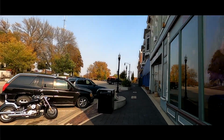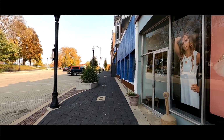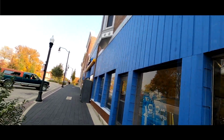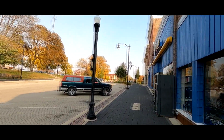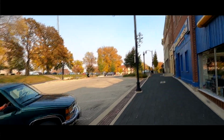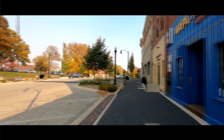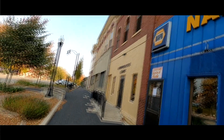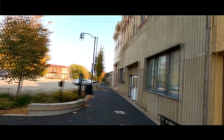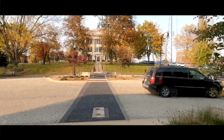On the corner, this would have been Brown's Clothing. I don't know what it is now. And we have an auto parts store here. And then over here to the left, you see the Courthouse Square. And we're getting up to where old Doc Walsh used to have his, I think it was right here, his medical practice. Of course, that's 50 plus years ago. And then to the right is where the old Big Value supermarket was.